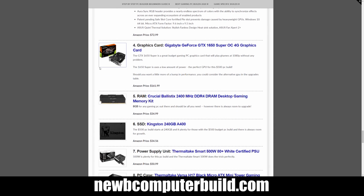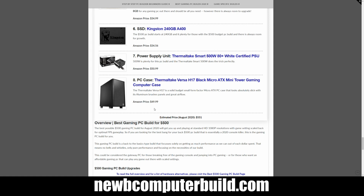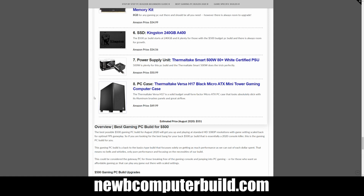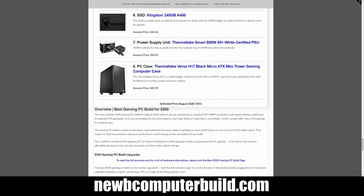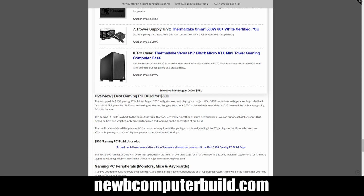Do bear in mind that you might be able to get a cheaper GTX 1650 Super or perhaps another micro ATX case that's on sale. These prices might go down a little bit over the month, but just over $500, we have our $500 gaming PC build of the month for August 2020.